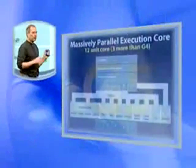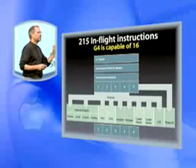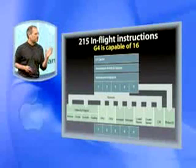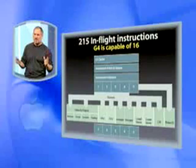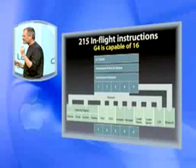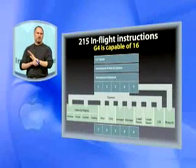First of all, it's massively parallel. It's got a 12-unit core. And what that means is we can have up to 215 in-flight instructions. Over 215 instructions can be being processed at the same time. The G4 can do 16, which means if your app can get this thing flying, it can scream.